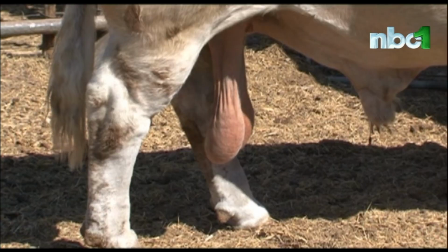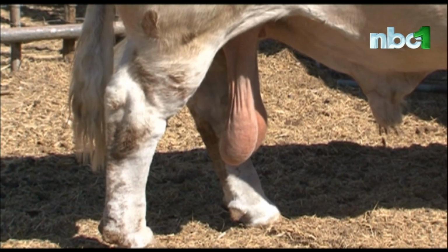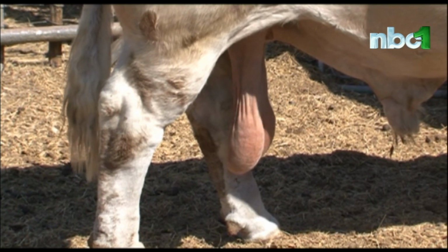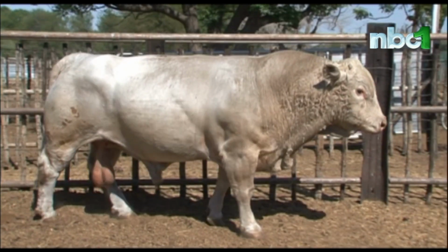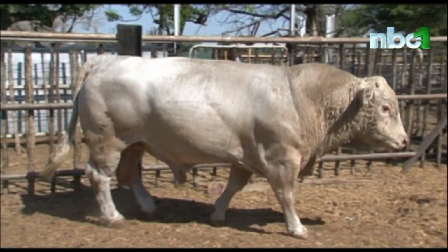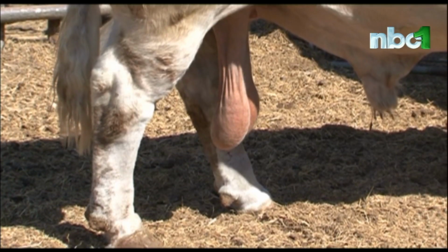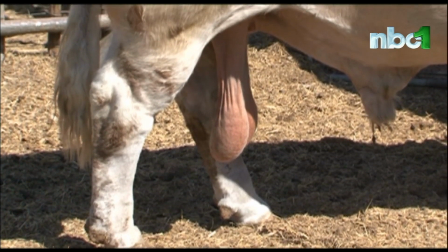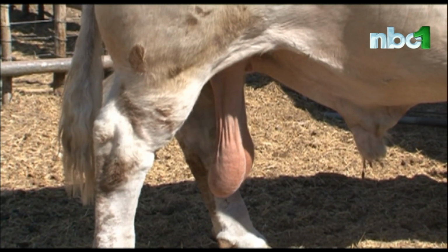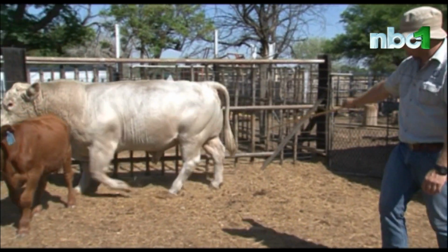But why is it undesirable for the testes to hang below the hocks? If you look at him like this, if he moves, he always throws the testes around with his legs while walking, which is very sore. Another disadvantage is that if they are that long, the testes get hung up in bushes, which will result in injury, and that we don't want.